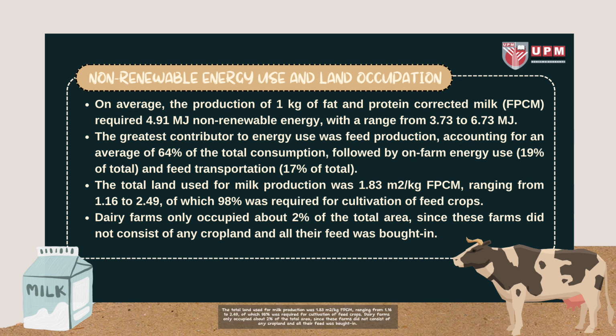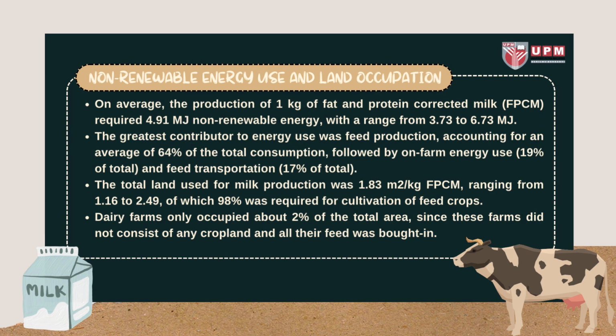The total land used for milk production was 1.83 square meters per kilogram FPCM, ranging from 1.16 to 2.49, of which 98% was required for cultivation of feed crops. Dairy farms only occupied about 2% of the total area, since these farms did not consist of any cropland and all their feed was bought in.